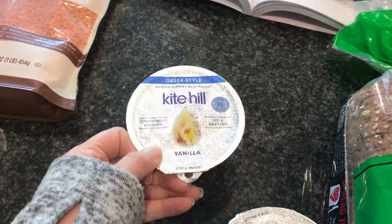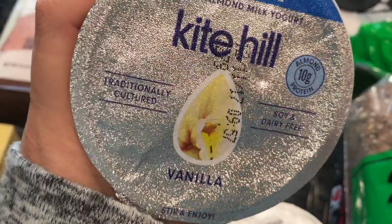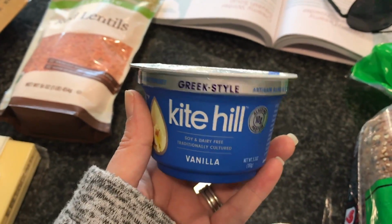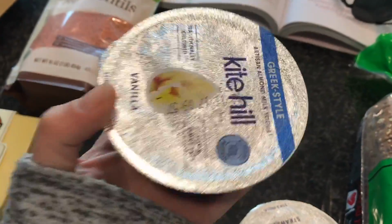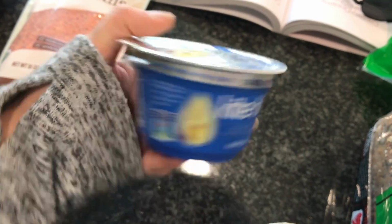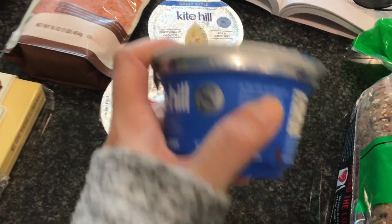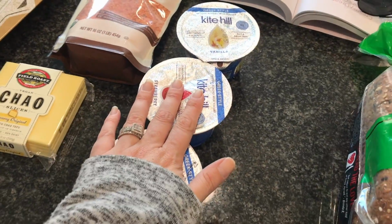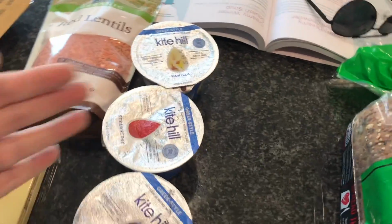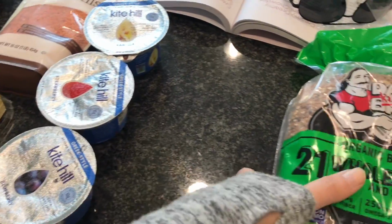I also had picked up these little yogurts for Nate. He said he wanted some. And you know what's funny, guys? I literally bought these. Okay, good. Soy and dairy free. And I saw Kite Hill, and I was like, oh yeah. I didn't even technically check if they were vegan, but I think this brand is pretty much all around anyway. So I got a vanilla one, a strawberry one, and a blueberry one for him to try. These were on sale for 3 for $5, I believe. He really likes yogurt. I've never really been much of a yogurt person to begin with, so it's definitely not something I miss, but he likes to have that sometimes.